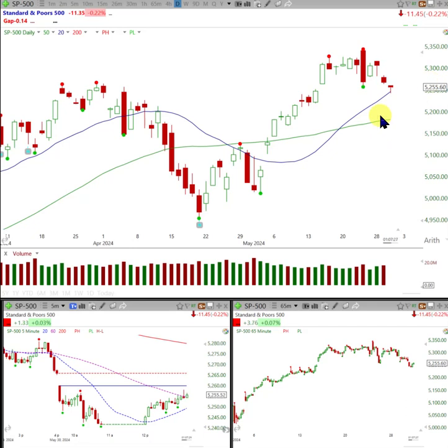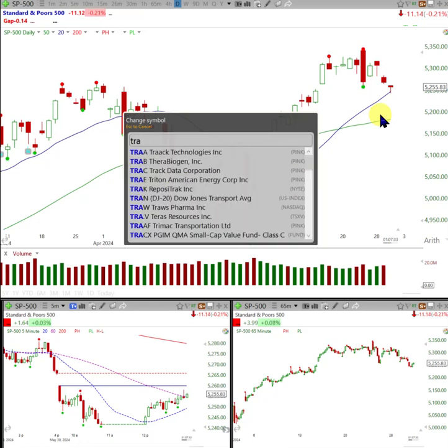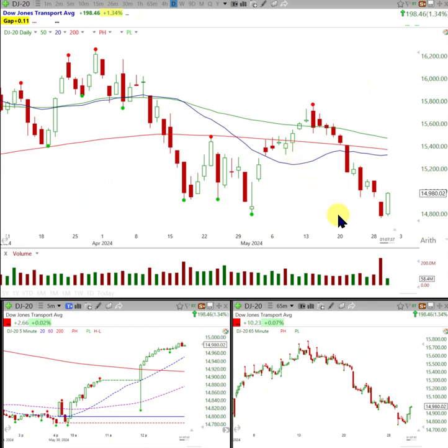Transports. Let's take a look at that. Transports there, they led the way down pre-market. I said these would probably begin to stabilize before others. Generally the market stabilized. You can see the same non-trading that was right there.